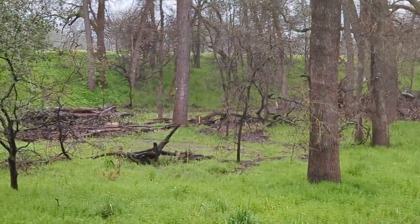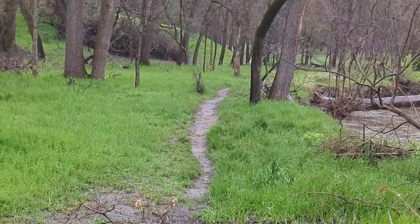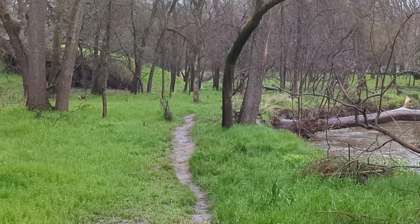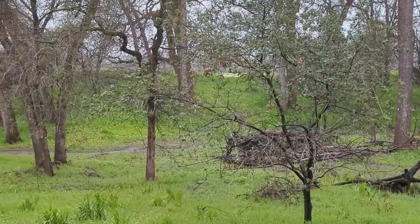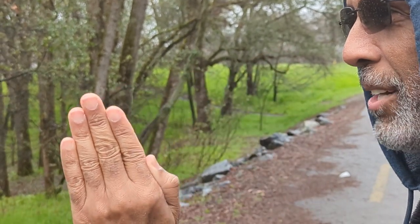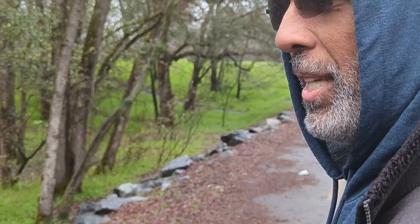Getting trails in a picture is also amazing because it looks like someone may be going somewhere, and it gives the eye something to look at, because the eye will naturally follow along to say, I wonder where that's going.